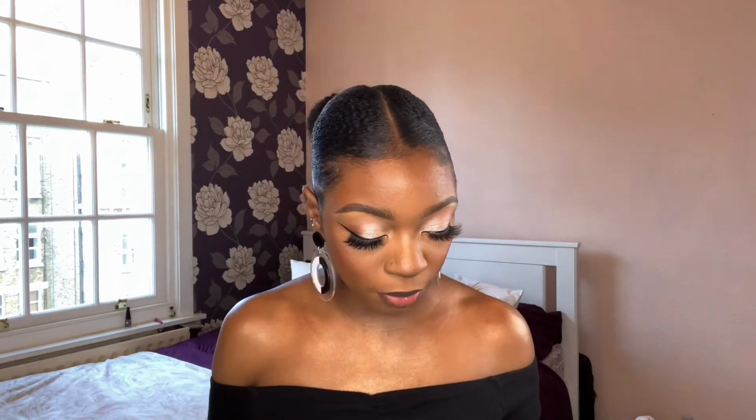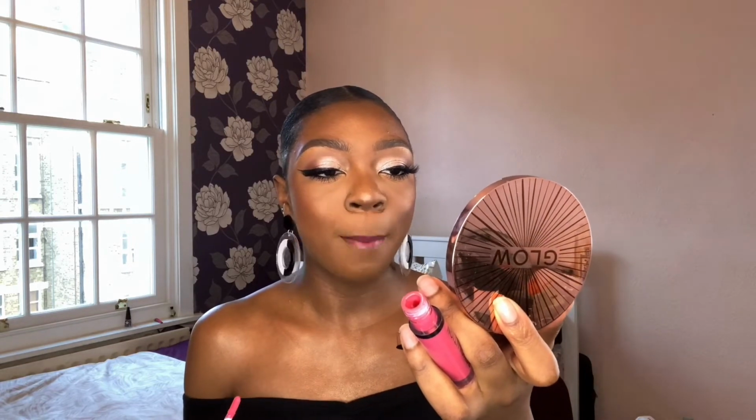So for the first combo, I'm gonna go into my Revolution lip gloss. This is the Sheer Brilliant lip gloss in the shade Excess. I'm just gonna put that all over my lips. Let me use a cute mirror. Now this lip gloss is beautiful.